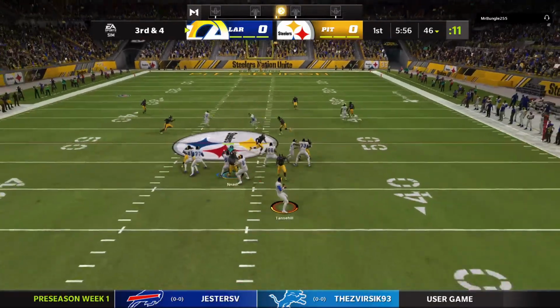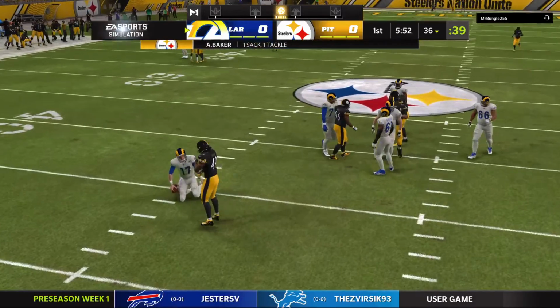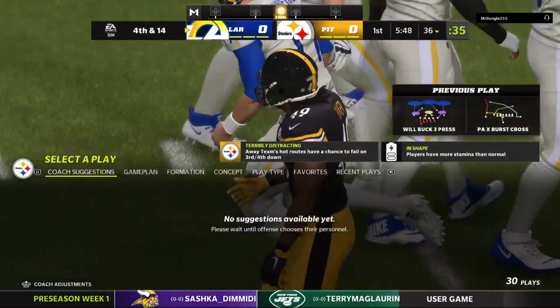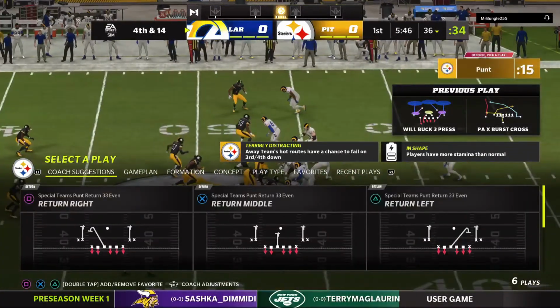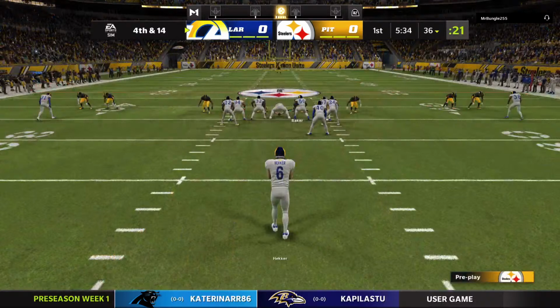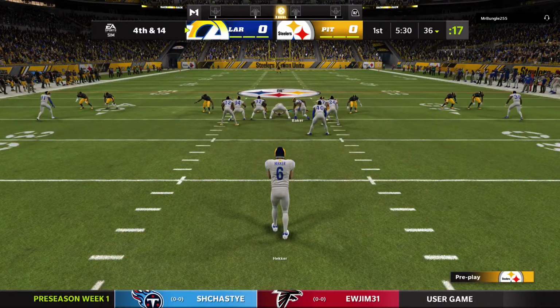Now a play fake, and it's Tannehill. Blitz coming, and down he goes. It's a loss of 10 on the sack, and it leads to 4th down. And this is what you've got to do against a quarterback like him. You've got to keep him in the pocket and not let him get to the perimeter, because once he gets outside, that's where he can really hurt you.